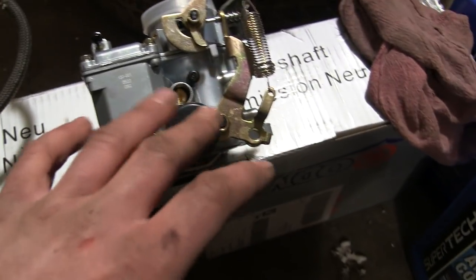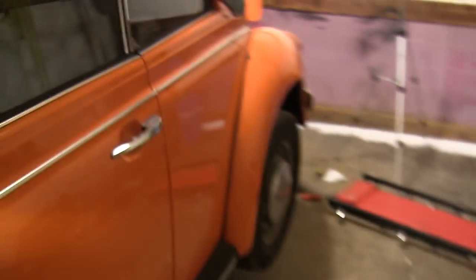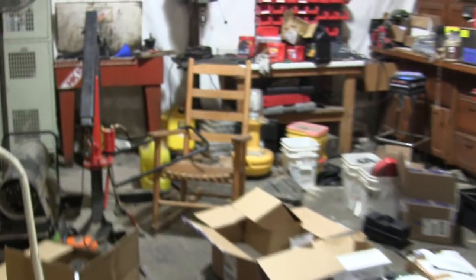So I can bolt this on, but the distributor in this thing, probably won't be able to read it, but it's a 009, which apparently they don't really play well with them 34 carburetors, from what I hear.